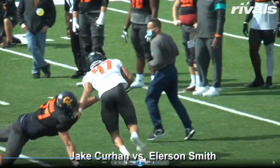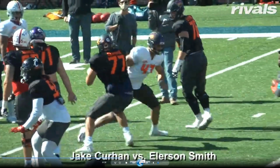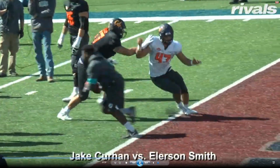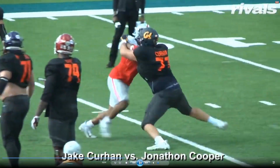That was a much better rep right there. Jake Curhan. Look at this second rep. Watch this. Fast off the ball. Use the hands. Get low. Find the quarterback. That's good work.